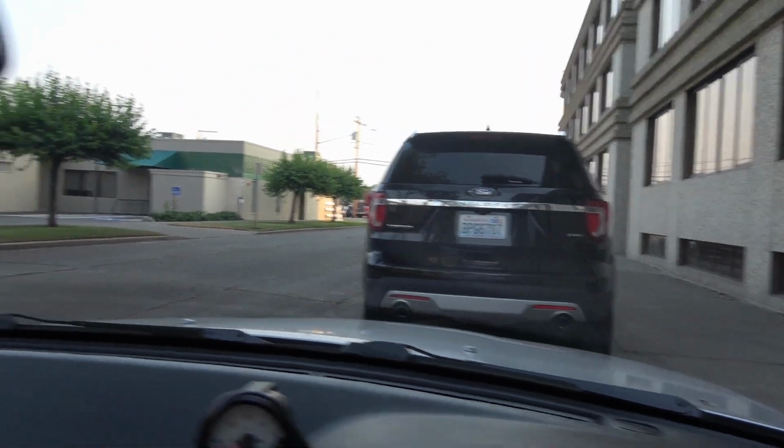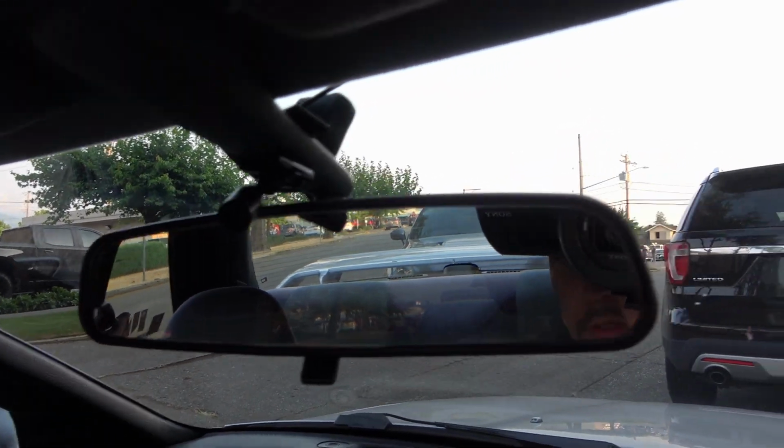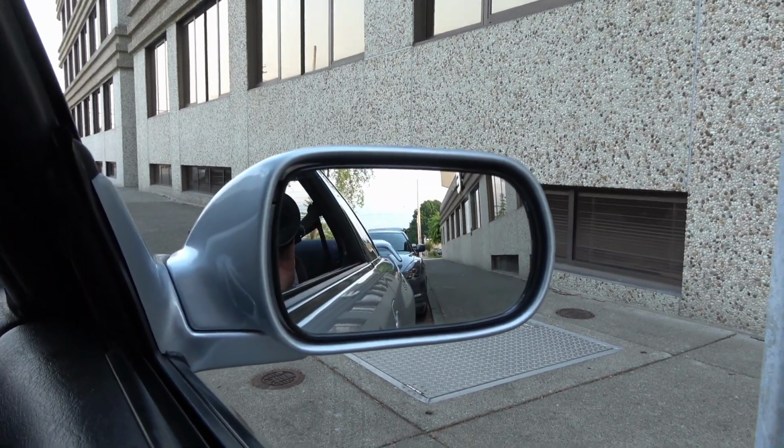I don't know if you guys can see that, but I am boxed in. I've got the GTR right behind me, which to me is a little nerve-wracking when I can see a $100,000 car that I'm backing up into.